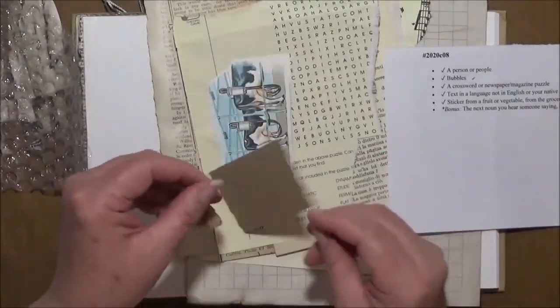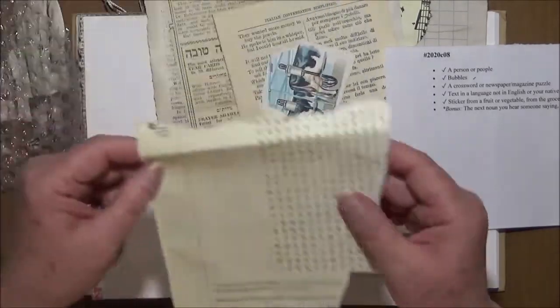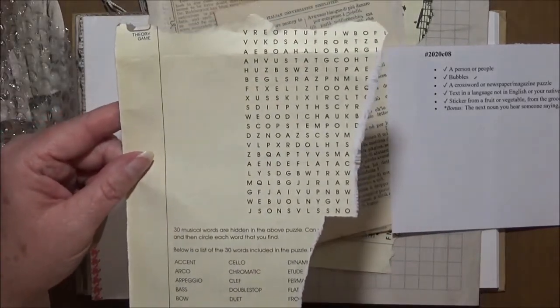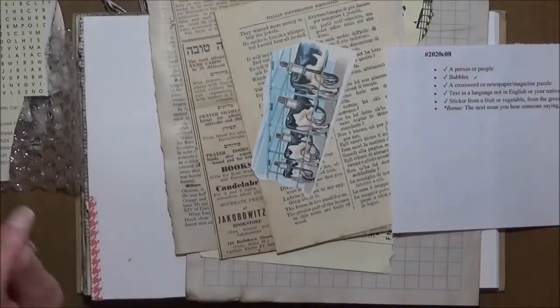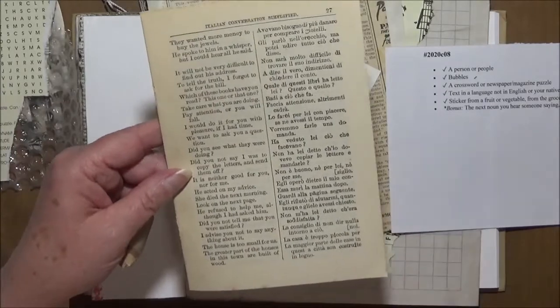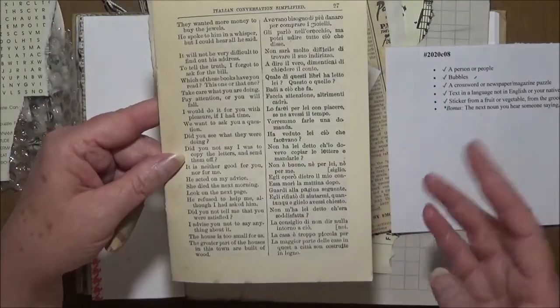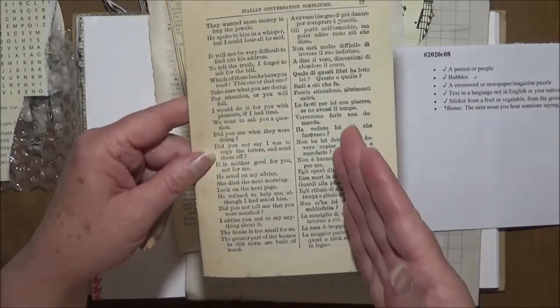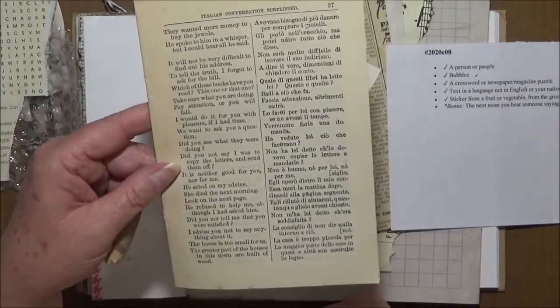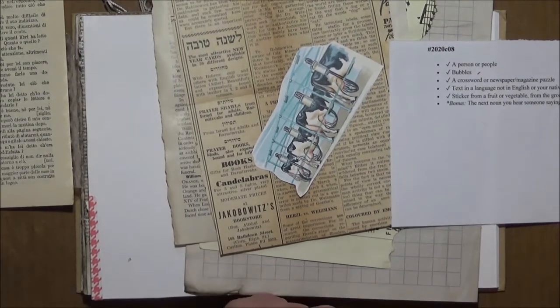What else have we got? Oh, the little card that I write the prompts on, which I'll do. A crossword or newspaper magazine puzzle. There was this bit that I found in one of my boxes. It's a word search, so I thought, perfect, put that in. Text in another language that's not my own or a native language. This is one of those books you get when you're a tourist and you're going somewhere. It's got the English version and then the other language. In this case, it's Italian. Let me see. Sticker from fruit and vegetable. Don't have. So definitely going to have to use the next one, the bonus one.